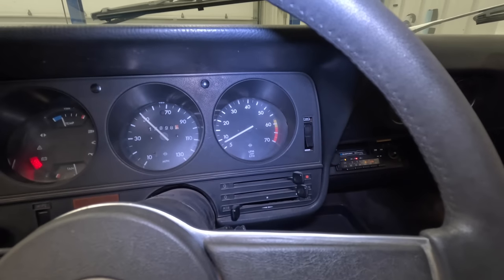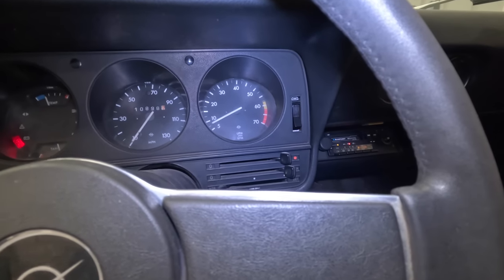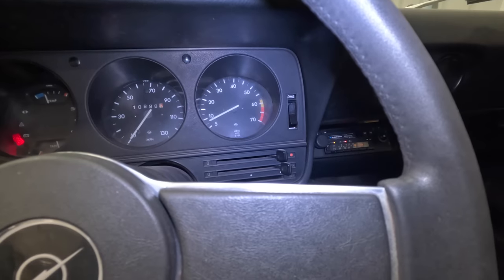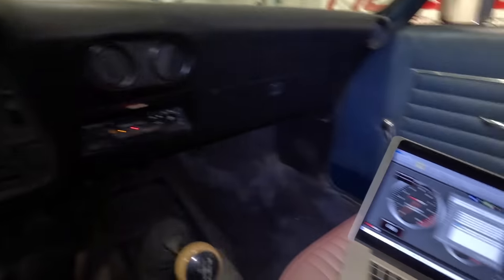I'll slow the car down using the dyno. You would not want to use the car's brakes because that drum would severely overpower the brakes and you would just end up burning them up. Now let's check out the data.